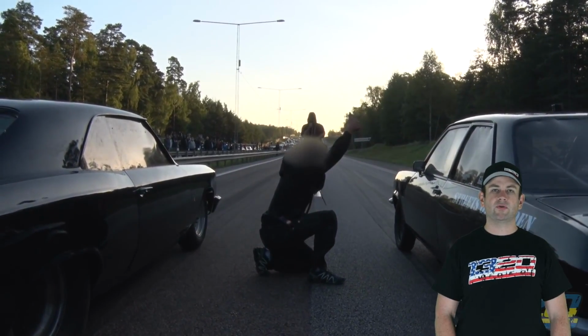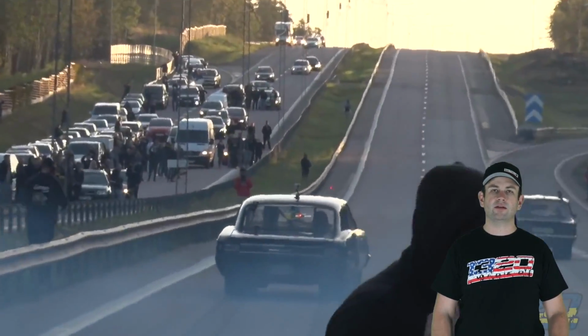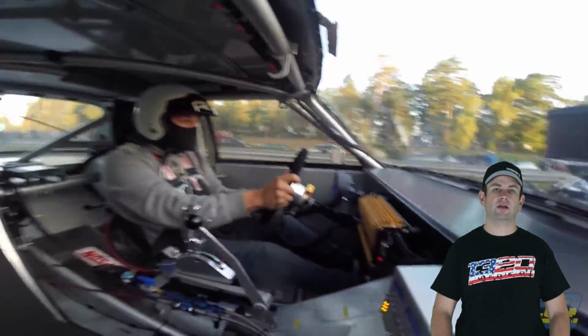The time limit for each round is to ensure the race happens all in one night. It usually starts around 10, gets done at 8 in the morning. It's just an intense rush for about 10 hours.